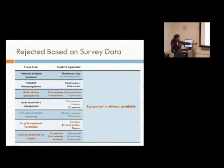Finally, in some cases, equipment was always available. This was true of most of the equipment for acute airway management, all surgical equipment, sterilization equipment, and some of the monitoring for general anesthesia.